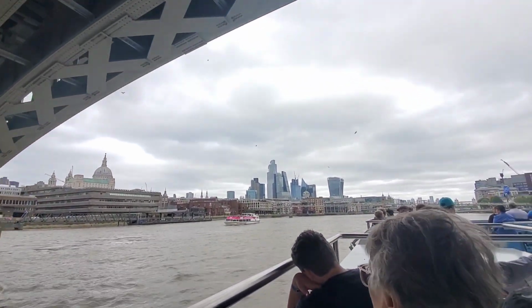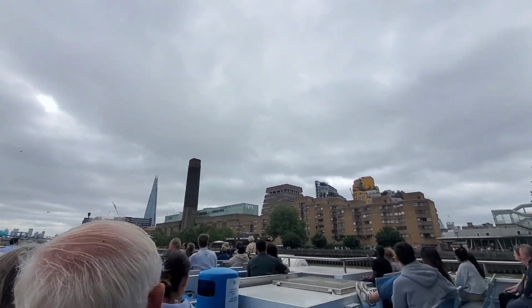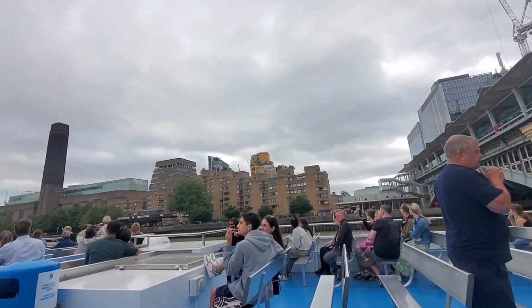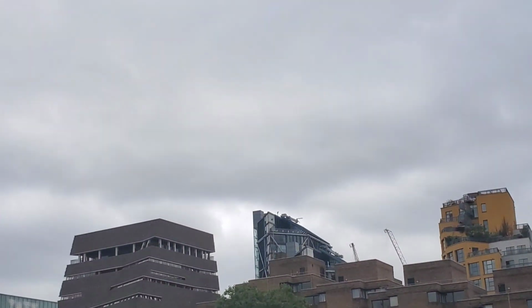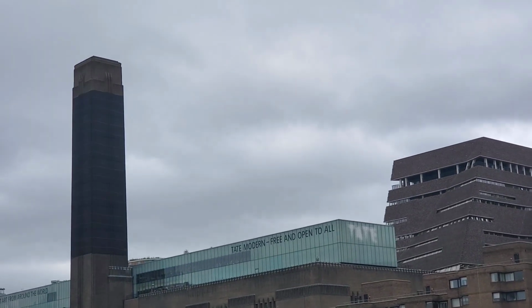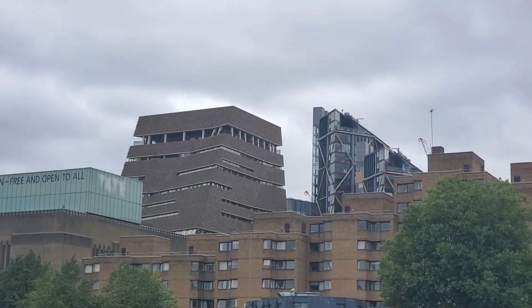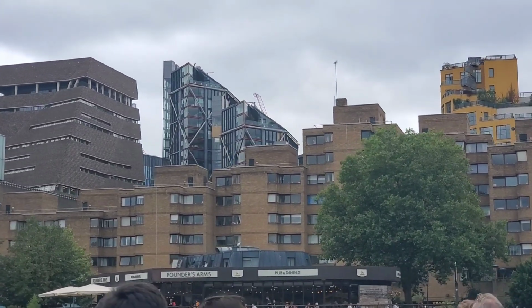So if you look along the right here, this is the South Bank Walk. The building with a tall chimney, that's called Tate Modern. If you understand modern art, it's a wonderful place to go. If you don't understand modern art, I can recommend the pub on the right. If you have an hour in the pub, you'll understand everything they're talking about in the Tate Modern.